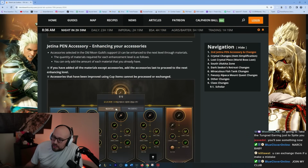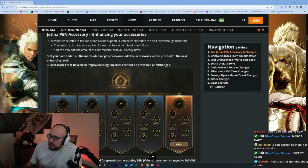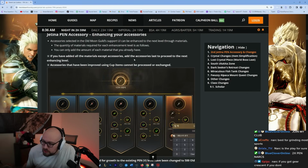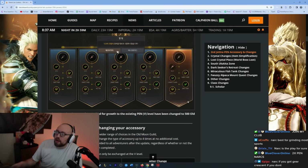Jetina pen accessory, enhancing your accessories. Okay. Accessories selected in the Old Moon support UI can be enhanced to the next through materials. Your quantity of materials acquired for each enhancement is as follows. Okay, so you just have this stuff in your inventory and then you right click and it just uses it.